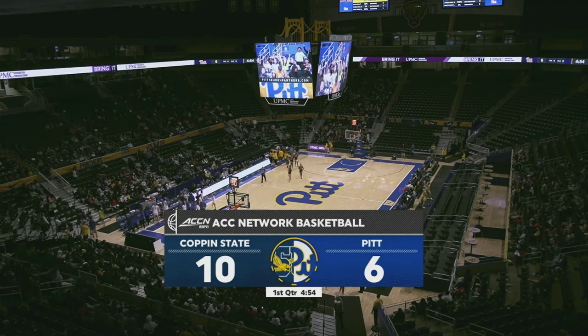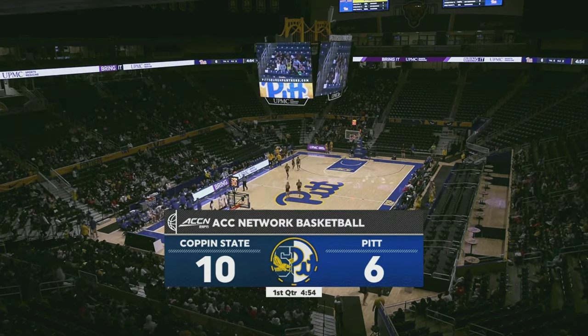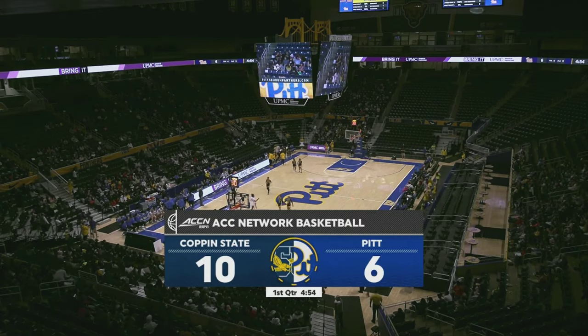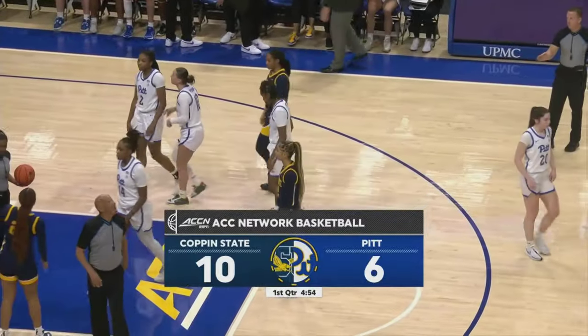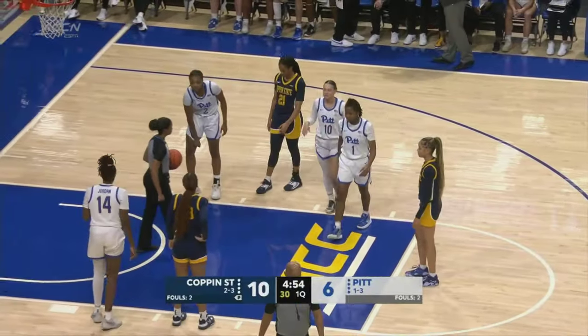7-6 ball game here in Pittsburgh. Coppin State coming out strong out of the gate here on Kids Day at the Peterson Event Center. Got some field trips, some elementary schools from around the area here to enjoy the game on this Tuesday afternoon.